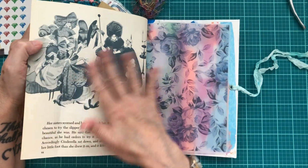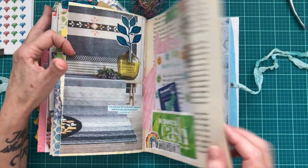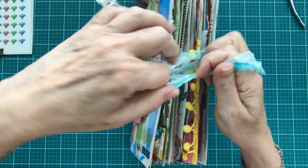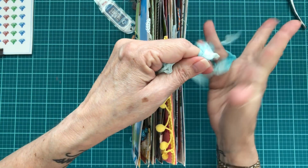So, and then here's the back of the book. I could choose to do something here. I chose not to. And then this is the vellum, right? So I really, really enjoyed this book a lot. I did not certainly work in it on a daily basis.